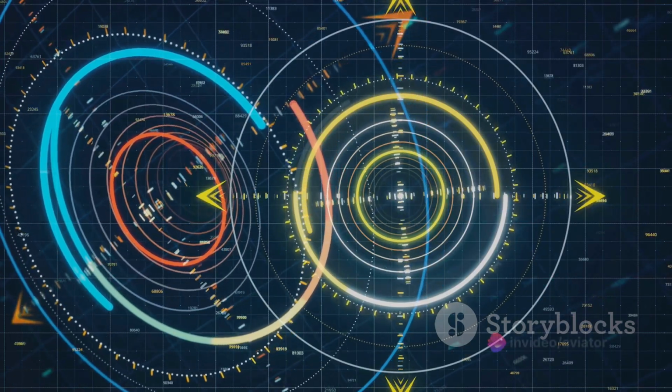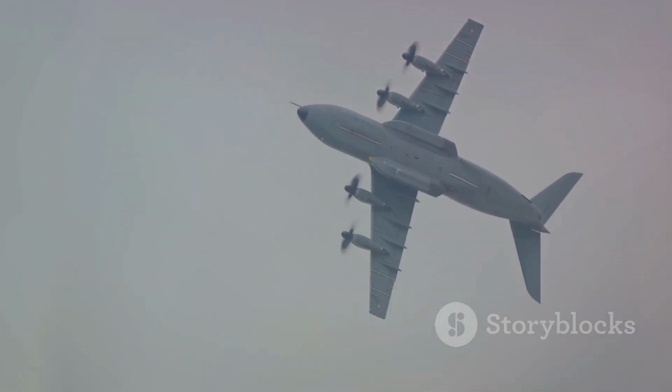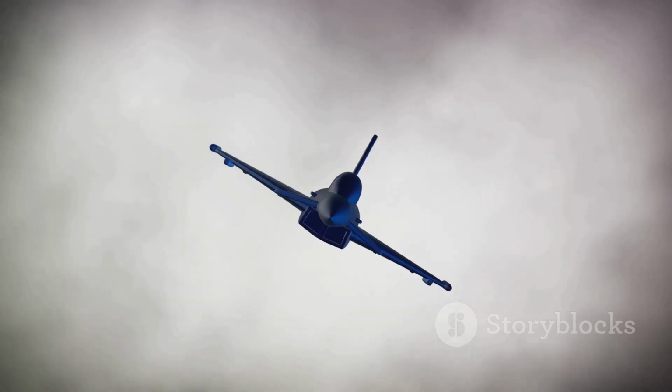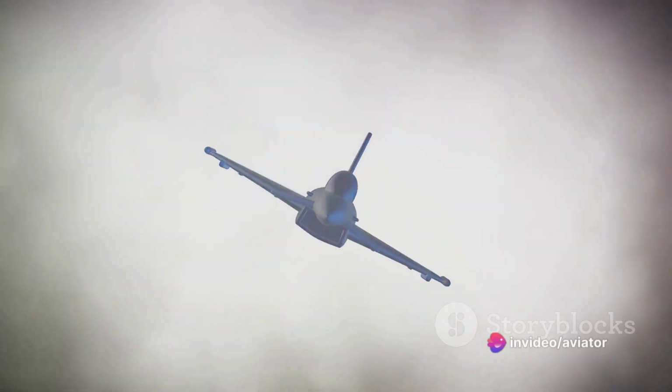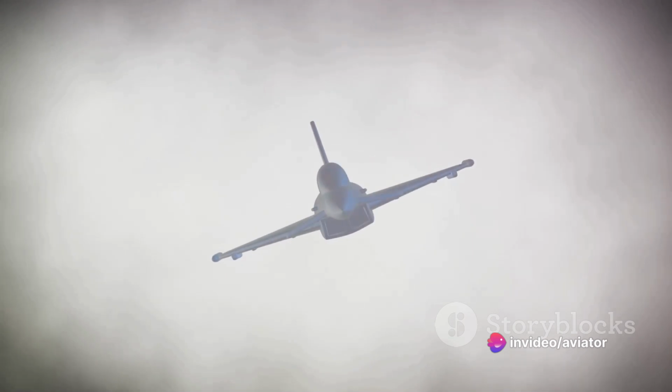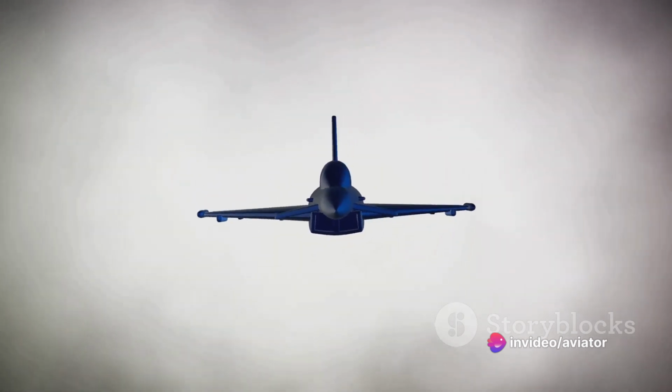This is akin to a mirror reflecting light. The radar waves bounce off the aircraft's surfaces and scatter in different directions, reducing the amount of radar energy that returns to the source. However, this angular design is a double-edged sword. While it aids in stealth, it can be detrimental to the aircraft's aerodynamic performance.